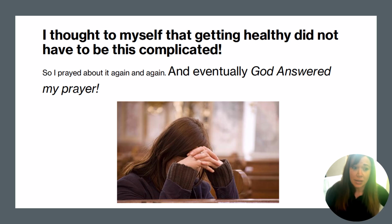Eventually, I hit a wall, and something inside me knew that recovery could not be this complicated, that there had to be a better way. And that's when things began to shift. I stopped chasing the next supplement or protocol, and I started rewiring my brain instead. And that's when everything began to change.